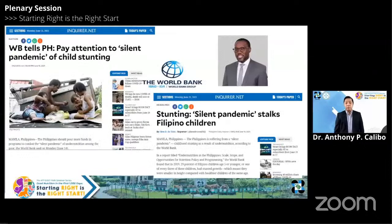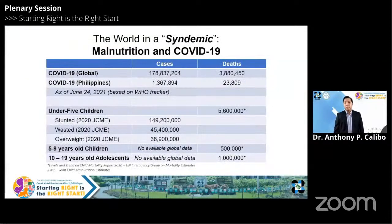The World Bank has issued its Undernutrition Report of the Philippines, Scale, Scope, and Opportunities for Nutrition Policy and Programming. It tells the Philippines that it has to pay attention to the silent pandemic of childhood stunting, and that this silent pandemic stalks Filipino children. However, in the context of COVID and malnutrition, there seems to be a syndemic phenomenon happening, which means that apart from the COVID-19 pandemic, malnutrition is a condition that coexists in the occurrence of COVID-19.